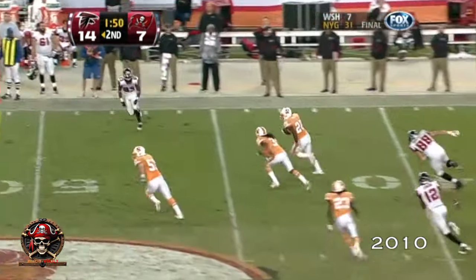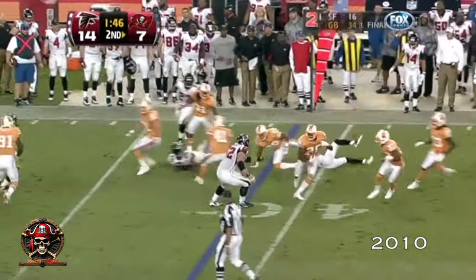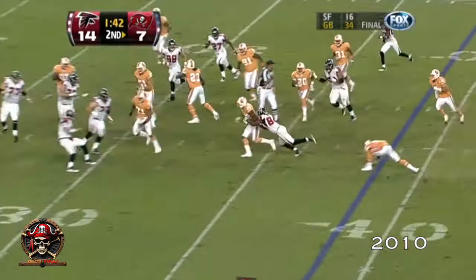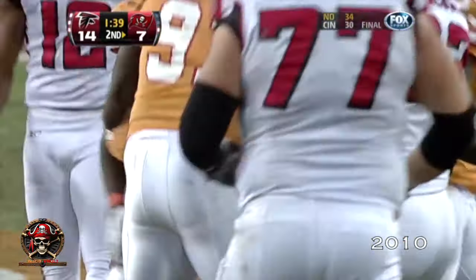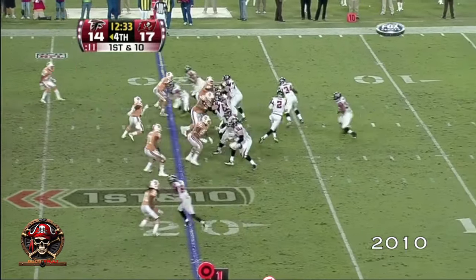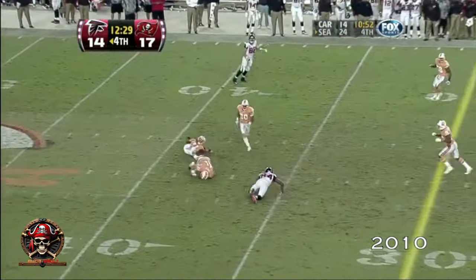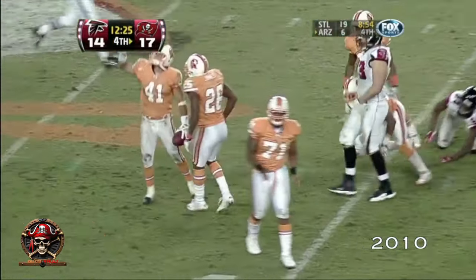And the interception by Sean Jones. Still on his feet. Still on his feet. And Sean Jones with a magnificent return of an interception. First and 10 at the 20. Matt Ryan up the middle. And Corey Lynch picks it off for the interception.